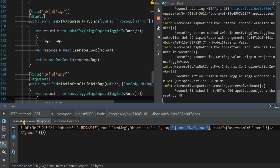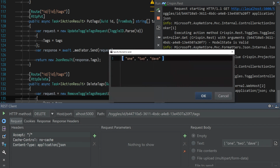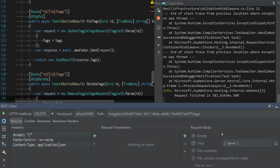So now if we go to the tags endpoint again, but this time we do a delete request, and this time we should just remove 1 and 2. No, we're going to remove Dave, because Dave is not a number. Ooh, server error. Did I do something wrong? Yes, should probably actually send some text. Everything is crashing again.